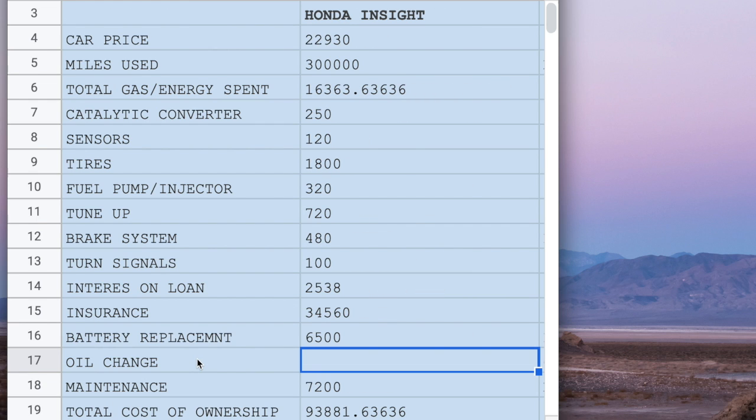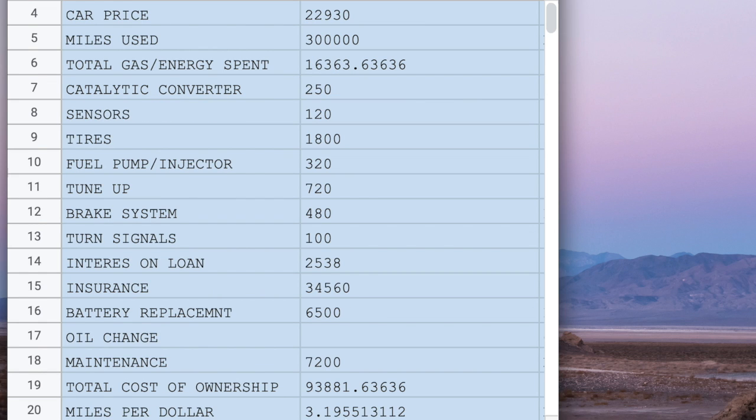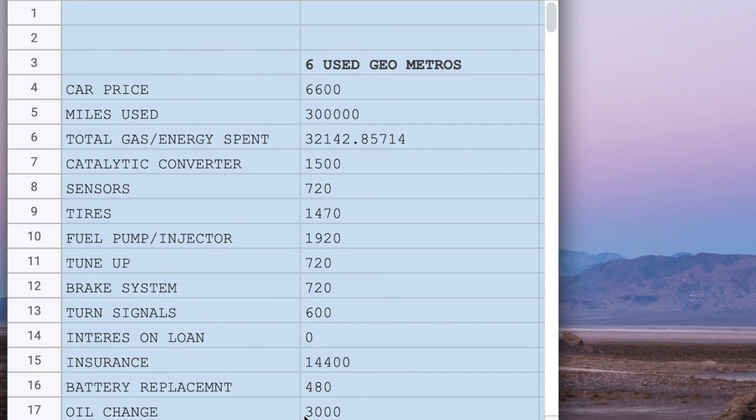Okay. Honda Insight. Our total cost is $93,000 for 24 years with the Honda Insight for 300,000 miles. Let's look at the miles per dollar. So every dollar you put in is going to give you miles. So let's do our little equation. 300K divided by, boom, we get 3.2 miles per dollar, rounded up. Yeah, that's a pretty good deal.